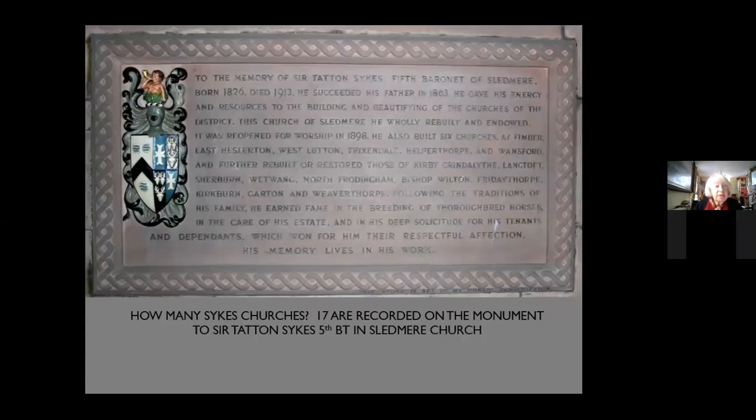But when he died, in the church at Sledmere, a monument was put up to him, and it mentions, as monuments normally do, his great achievements, that he built 6 churches, i.e. 6 completely new churches at Fimber, East Heslerton, West Lutton, Dixon Dale, Helperthorpe and Wansford, and then rebuilt or restored these other churches. It also mentions that, like his father, but rather more successfully than his father, he bred thoroughbred horses, which again helped in the income of the estate.